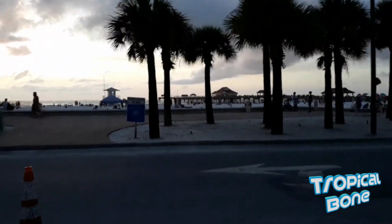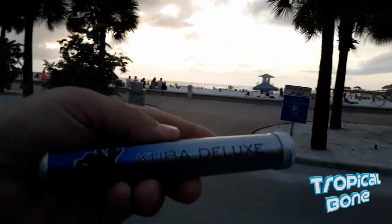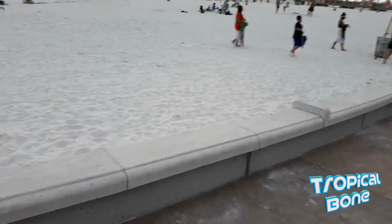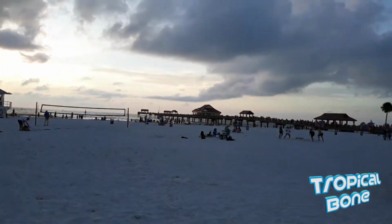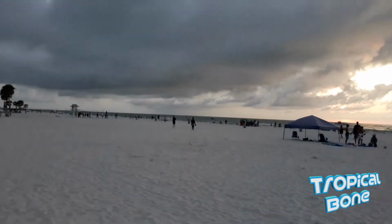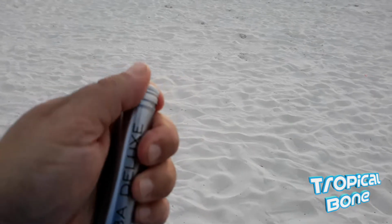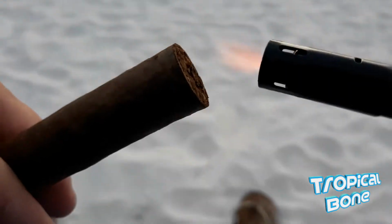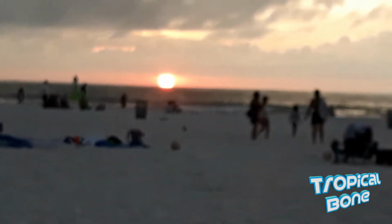Alright, here we are. Clearwater Beach. Got my Kuba Deluxe. This looks like a good spot. I was going to go to the end of the pier, but it was looking so good over here. I figured why not. Alright. Pop the top. Perfect night.